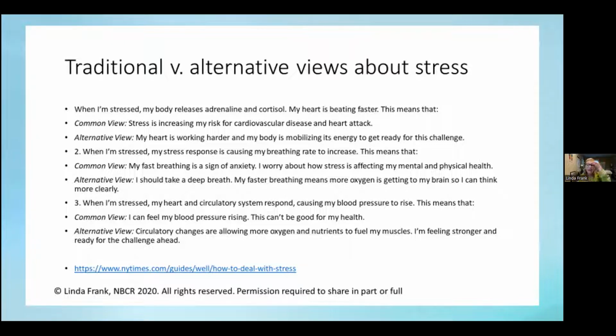The second one would be my stress response is causing my breathing rate to increase. The stressful response to feeling your breathing increase would be, my fast breathing is a sign of anxiety. I worry about how stress is affecting my mental and physical health. Instead, you can think, oh, I should take a deep breath. My faster breathing means more oxygen's getting to my brain so I can think more clearly.